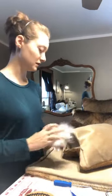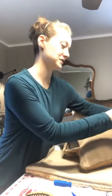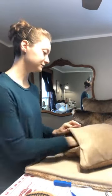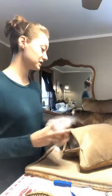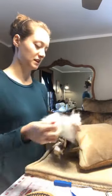When I started, I was using my mom's old Kenmore sewing machine, I think from the 70s, that she bought for herself when she was in high school. I used that for a long time, and then eventually wanted something with a little bit more features. So I bought a Baby Lock, which is the brand of home sewing machine.